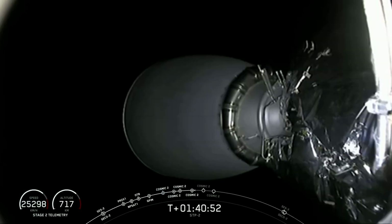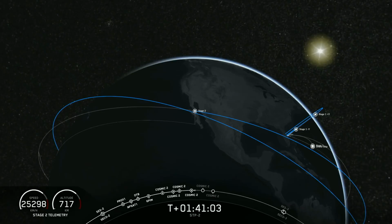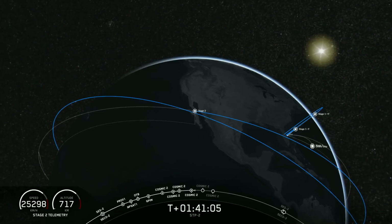So that one's going to be there for a while, but we'll be bringing you that after we get through the 3rd and the 4th burns of the upper stage engine. But for now, we're going to sit back, watch the video from space, and prepare for Cosmic 2-1 deploy coming up in just over 2 minutes.